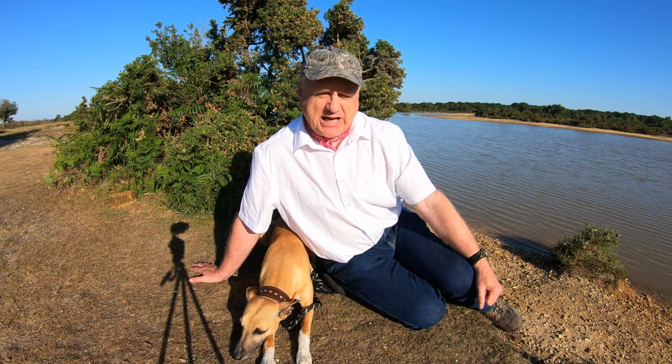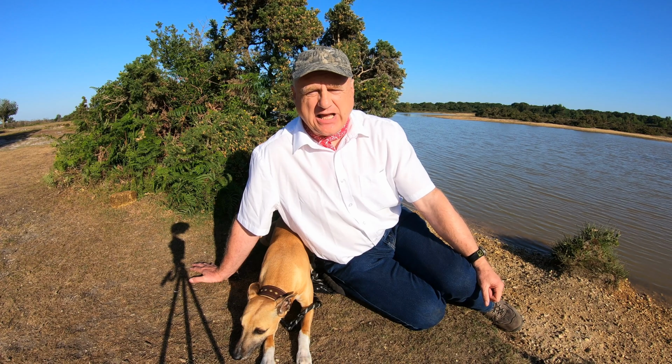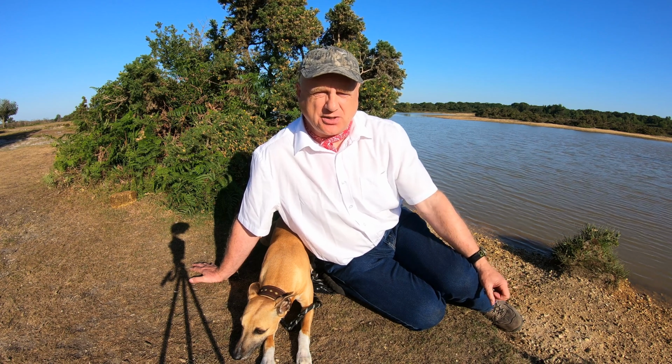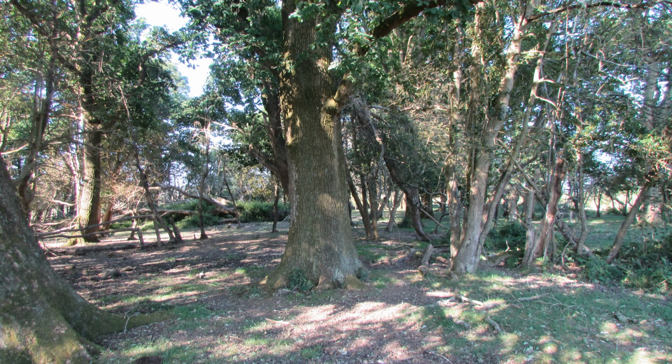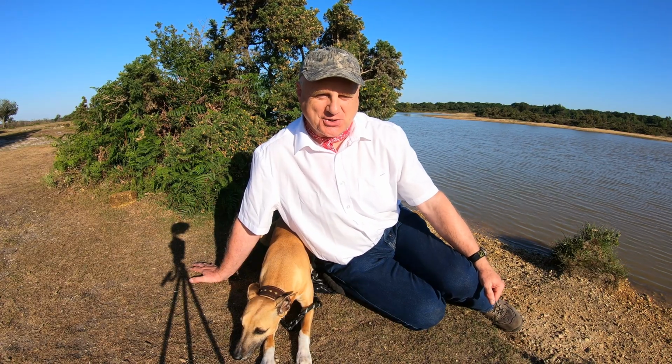And we're going to be doing roughly a 4-mile circular route that's going to take us west to Mogshade Hill and then back east to Hart Hill. Some wonderful heathland, really great woodland, going to see some wonderful oaks, that's for sure, and who knows what else we might see along the way, so do join us.